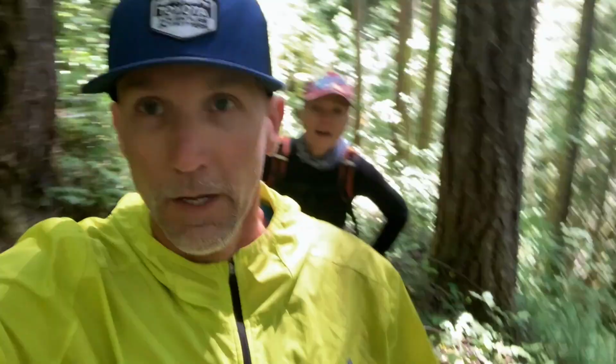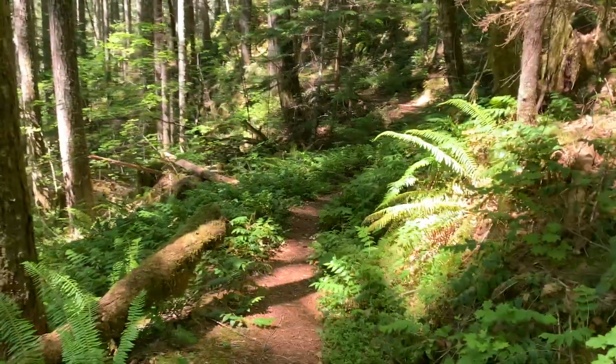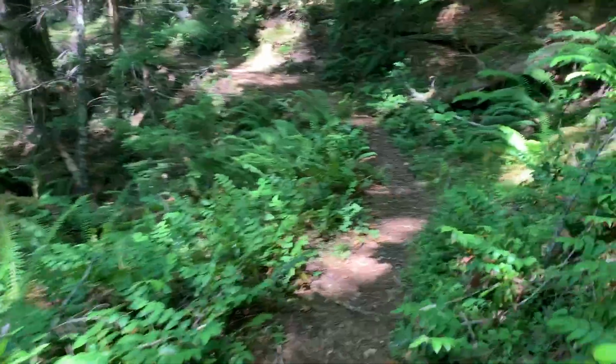You're back there? I am back here. Yep. We're in the process of wrapping up a hike. About 11:30 a.m. Friday. And we're wrapping up this hike here in the Willamette National Forest. You can see the boss back there. Beautiful out here, as you can see. Great temperature, great weather.